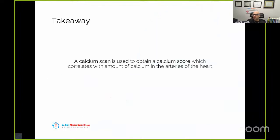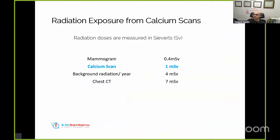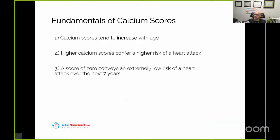So a calcium scan is used to get the score, and the question I get is how much radiation is it? There is some radiation, and yes, you don't want radiation, so don't discount that. If you cannot get radiation, don't get it. But it's about 1 millisievert, which is like maybe 2.5 long haul flights on a plane. So that's the amount of radiation in it.